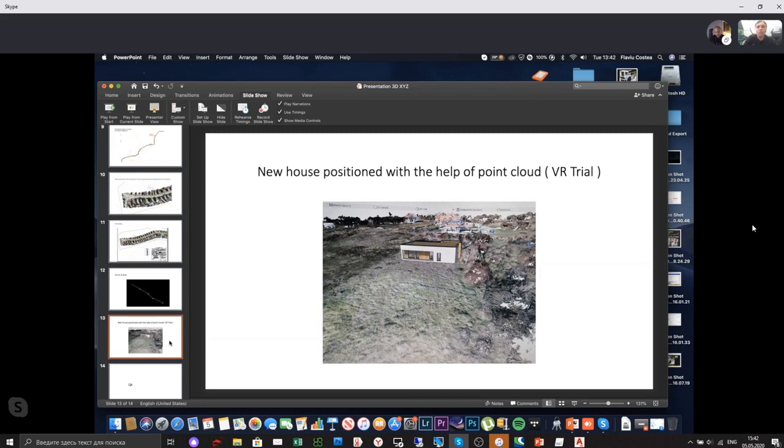And from your experience, what was the most difficult part in using a drone for surveying? Flying, or GNSS data post processing, or photogrammetry processing? What is the most difficult part, and how long did it take you to get the whole technology in your hands?